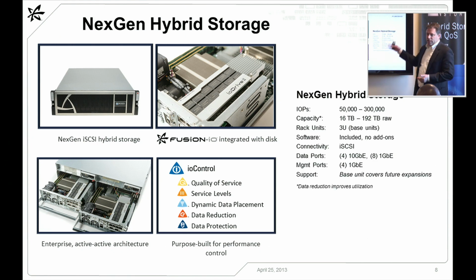So we've got some speeds and feeds here. You guys have this presentation on your USB sticks, so I'm not going to go through the details. You can take a look at that.